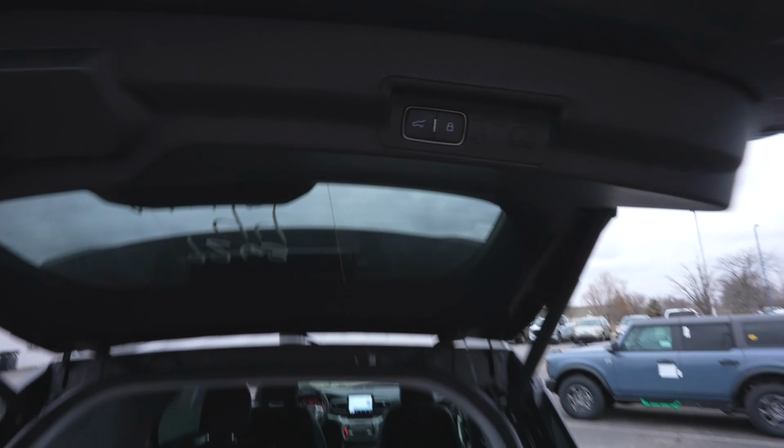The total MSRP is going to be $46,430. The fuel economy rating is going to be right here. This vehicle is rated at 20 miles per gallon city, 26 miles per gallon highway, for a combined fuel economy rating of 22 miles per gallon.